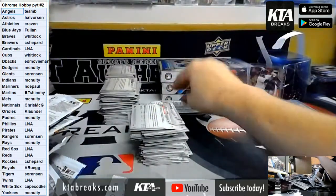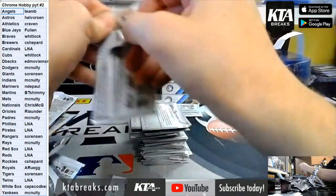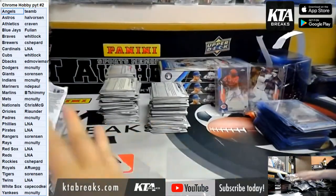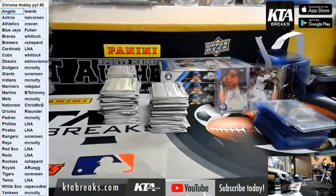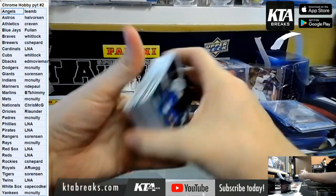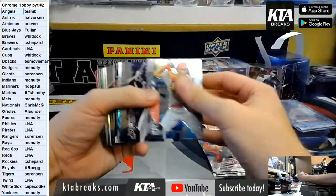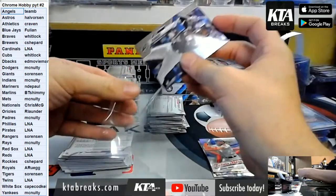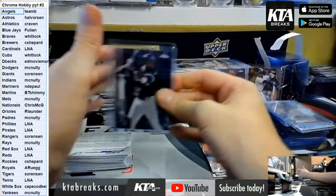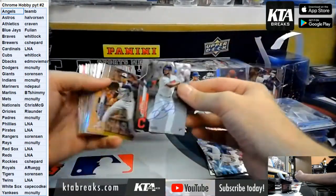At least these packs are buttery smooth. Three. Get some more mojo. Machado. Another Robert. Mr. Keith. And Bobby Bradley.